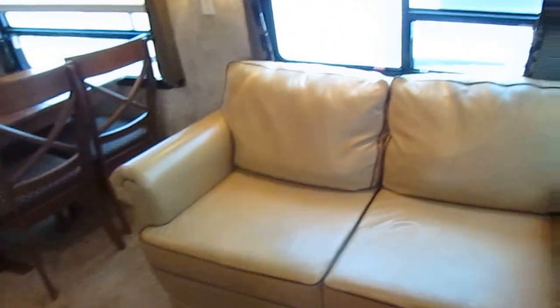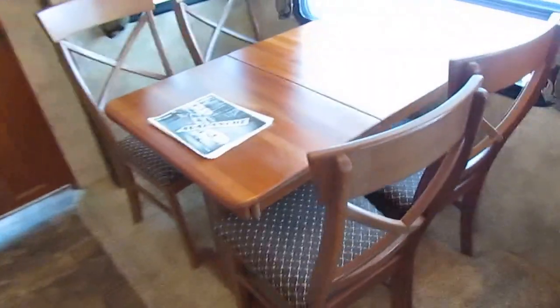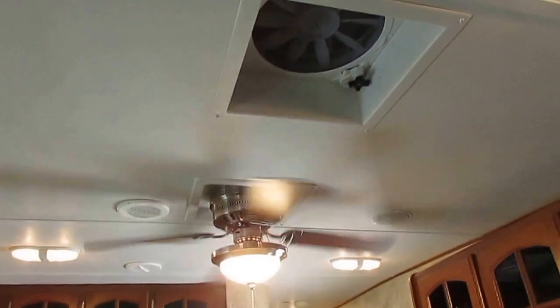Got a great residential feel because everything shuts off, makes private rooms. Got a table and chairs, and it has a leaf. Queen size pull-out sleeper sofa. Samsung TV, DVD player built in, ceiling fan.